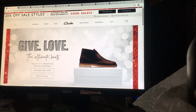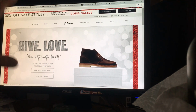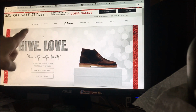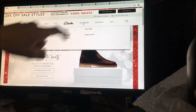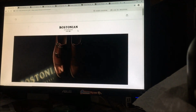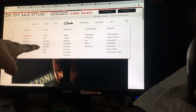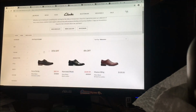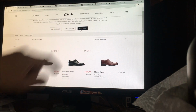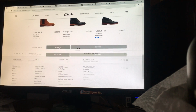Okay, now I said there was some exciting news. So here's the exciting news. Well, I hope this may be exciting for you if you like Bostonians and would like to see a comeback. I went to their website, clarksusa.com. I'm going to Bostonian, click on that. Then when Bostonian comes up, I'm going to men's, and click on dress shoes. Then 70 styles found. Then I clicked on Bostonian, and from there it was 29 styles, see all 29.